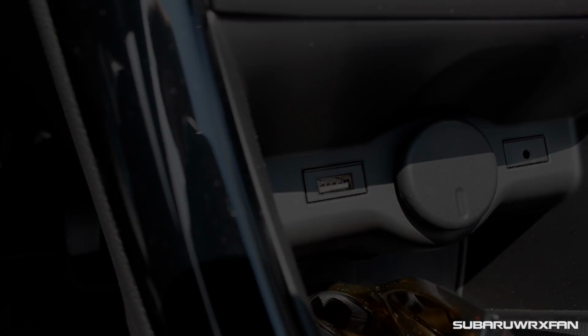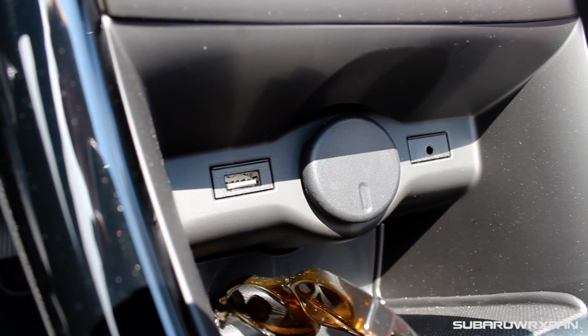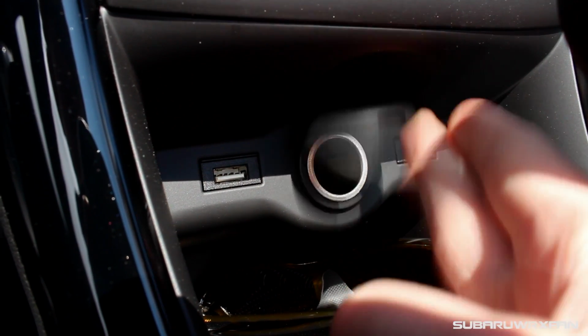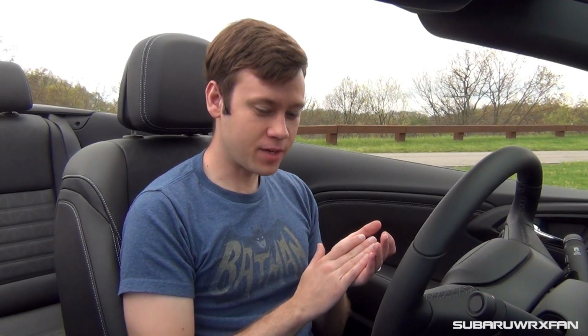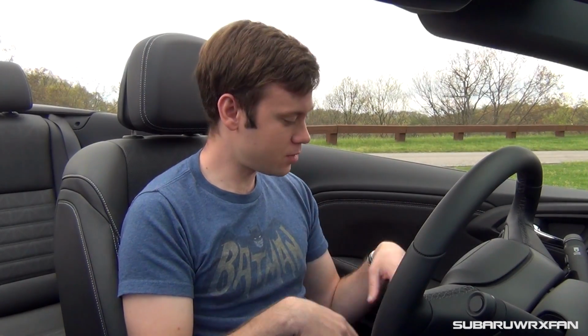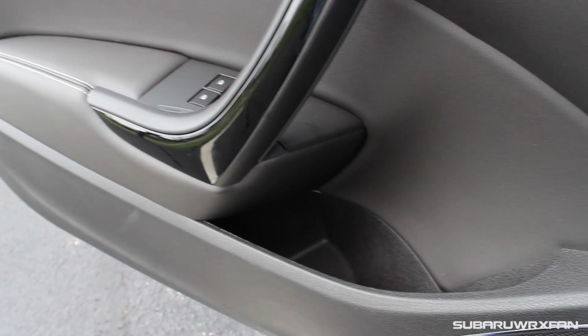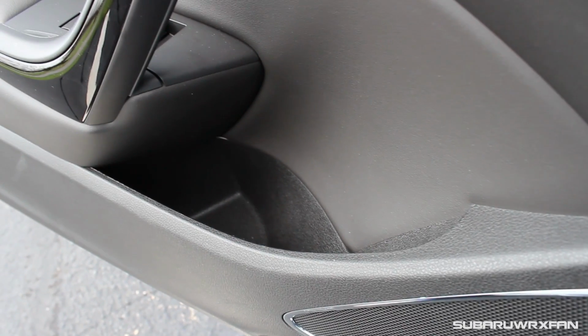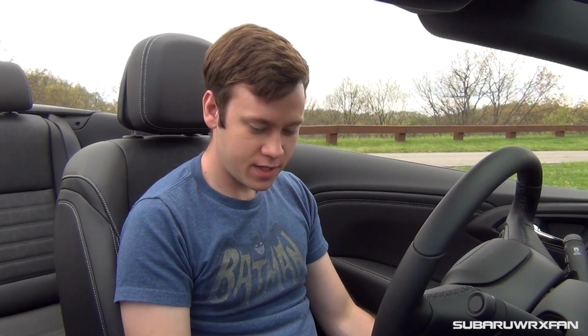But coming down to the bottom here, underneath the climate controls, you'll find a USB jack, a power outlet, and also an auxiliary jack. As far as storage space in the Buick Cascada here, it's pretty good. So first, in the door, you have a map pocket slash bottle holder, and it's a good size there, so you can fit a good amount of things in there, so nice to have that.